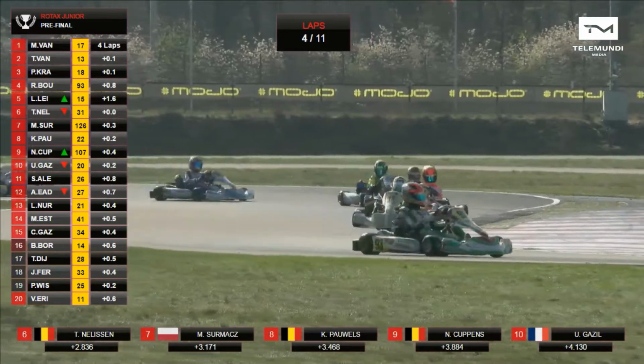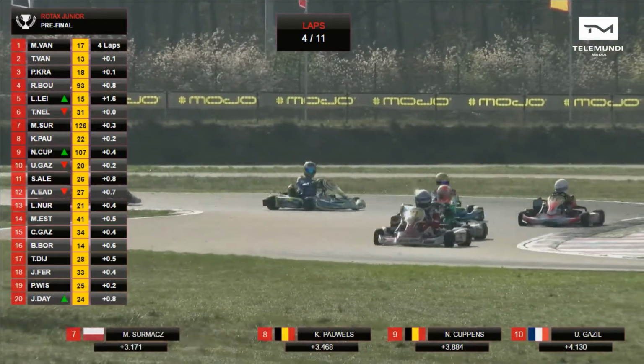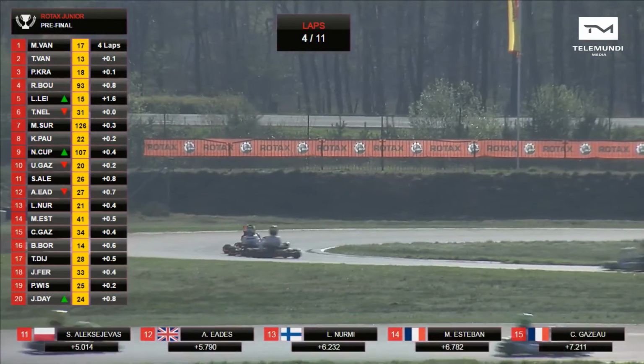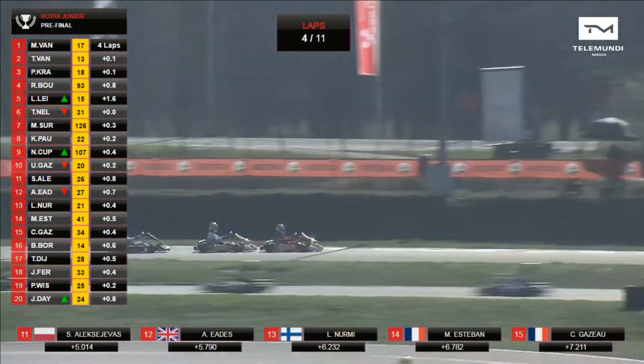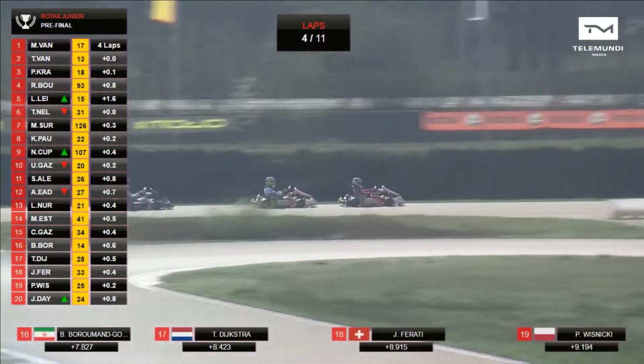On towards the left-hander at turn 5 they now go. There is the fight further back, which involves Nick Cuppins as well. He's got past Hugo Gazelle on this lap. Are we going to have a change for the lead though? Tidgeman van der Helm looking racy here to try and get past Mike Van Vogt as they head their way on towards the back straight once more.